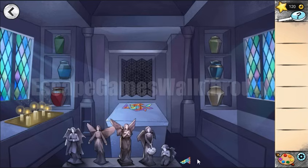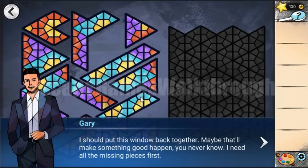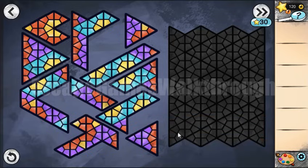And here's the last piece of the puzzle, seems like. And now we need to make this puzzle. We need to assemble all the picture again, so the adjacent colors will match. Now let's solve this puzzle.